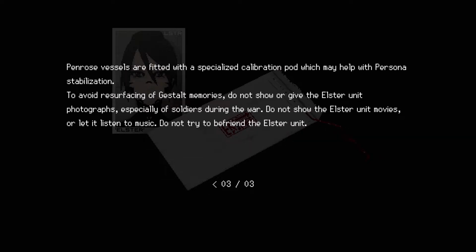Penrose vessels are fitted with a specialized calibration pod which may help with persona stabilization. To avoid resurfacing of Gestalt memories, do not show or give the Elster unit photographs, especially of soldiers during the war. Do not show the Elster unit movies or let it listen to music. Do not try to befriend the Elster unit.